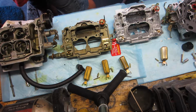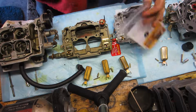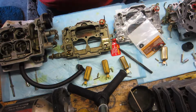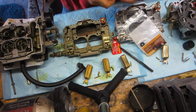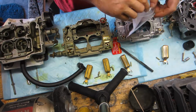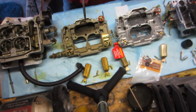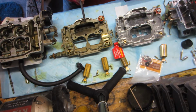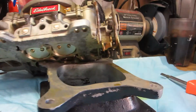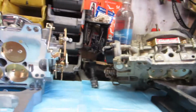Pause for a second there. Oh no, I just dropped one. I gotta pause. Pause, we just dropped one. Whew, that was a close one. I already lost an accelerator pump rod. As opposed to... God, I need some beer or something. This here, on an Edelbrock Marine carburetor, I have to do that again.